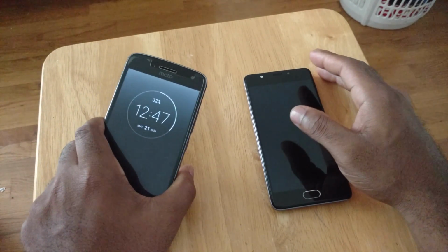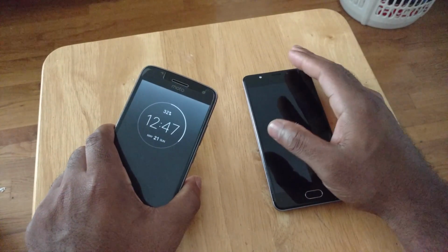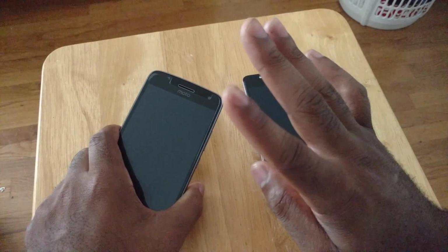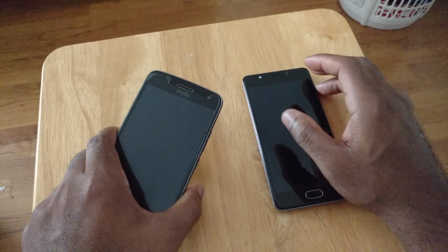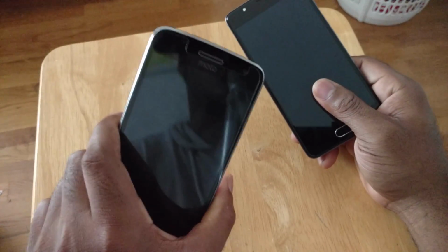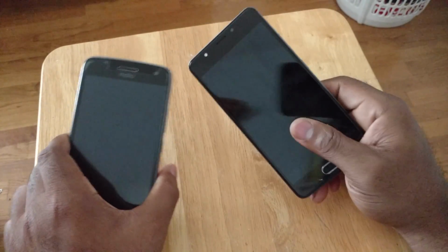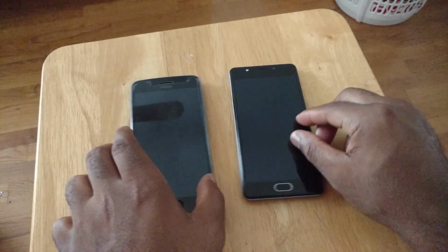Now, let me just throw something in here. In extreme low light, using the flash on these devices, and just the flash, let's say you were taking a picture with the TV on, some kind of low ambient light, in my experience, I was able to get a little bit clearer photos with the X2. It was a little bit more blurry and pixelated on the G5 Plus. Okay, that's just in extreme low light using the flash on these devices. Just wanted to throw that one in there.